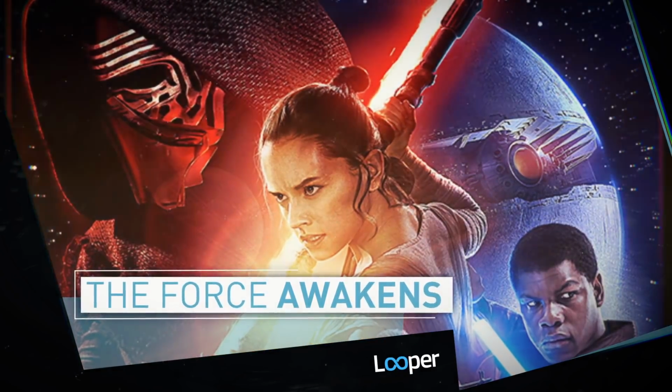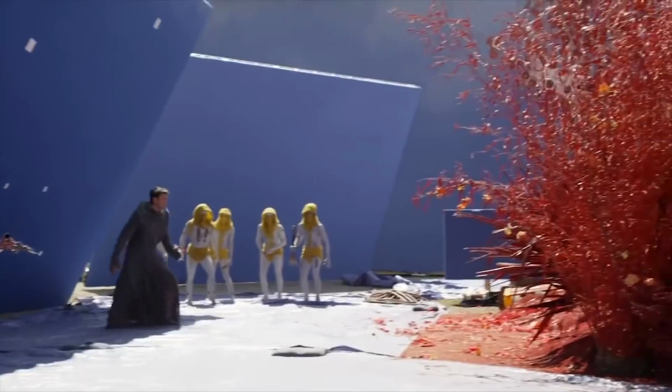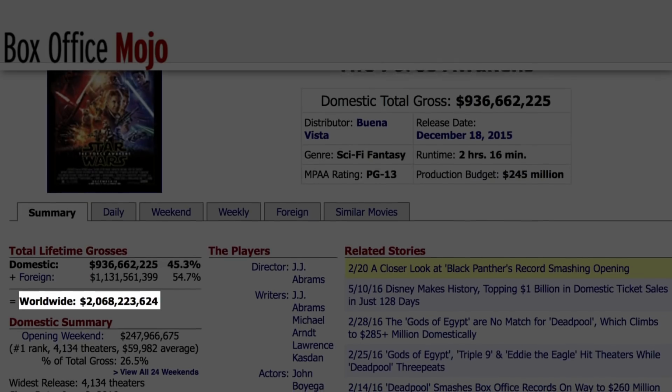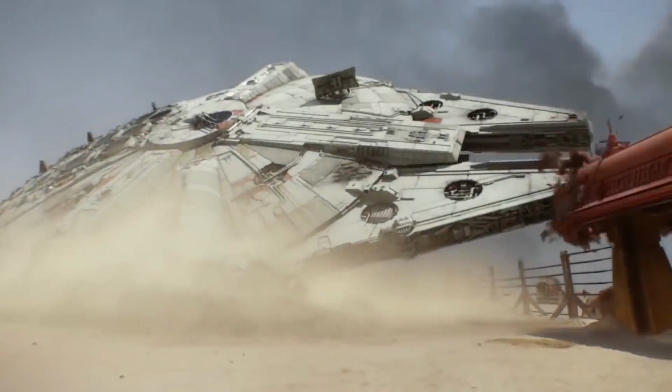The Force Awakens. After working with J.J. Abrams on his Star Trek reboot, visual effects supervisor Roger Guyett joined the director going into The Force Awakens, and the pair's partnership proved as fruitful as ever. Episode 7 made over $2 billion globally, while Guyett and his team were nominated for an Academy Award for their work, much of which incorporated practical effects.